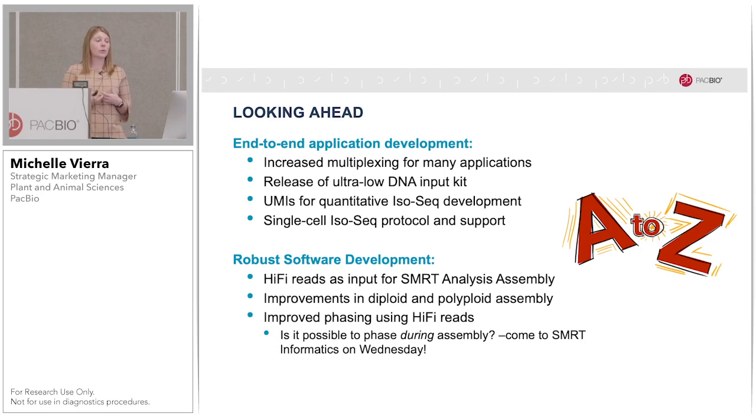And as part of that, we want to improve phasing by using the inherent data built into the HiFi data type. So for example, asking questions like, instead of phasing reads before assembly, as in trio binning, or phasing after assembly, as in unzip, can we actually phase during assembly? And in fact, Zev and his team are working hard on answering this question already and developing some tools. So if you're around on Wednesday, I'd love for you to come by and hear from Zev on that and contribute to that discussion.